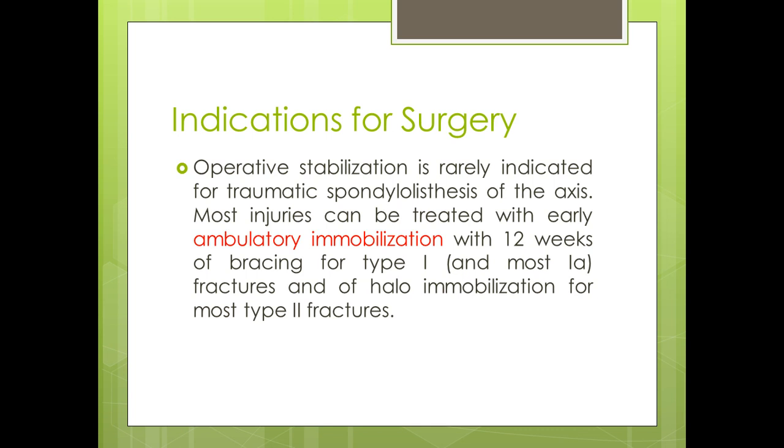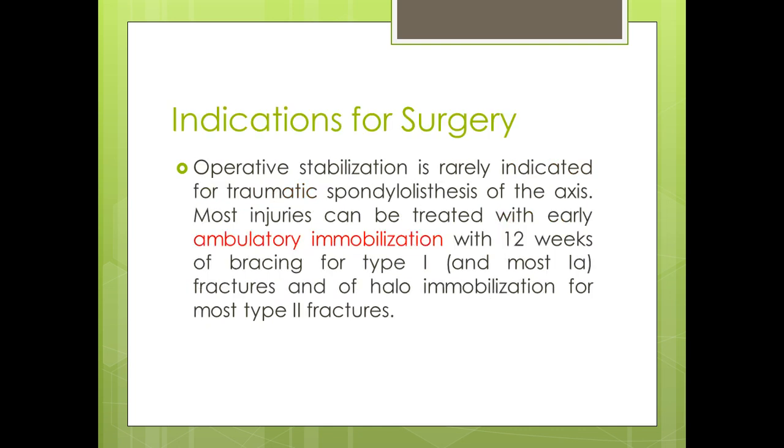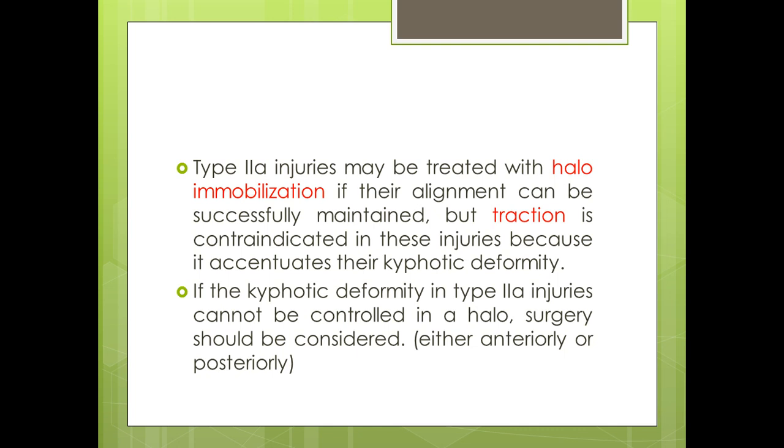Indication for surgery, as usual, all patients with upper cervical injuries mostly will be managed conservatively. So type 1, type 1A, even type 2 is mobilized either in Miami J collar, Miami rigid J collar, or halo vest. This is conservative management, but for all conservative management in the cervical spine, after completing the 3 months, you will do a flexion extension radiograph and measure the instability and see if there is instability or not. If there is instability, you will fuse him.